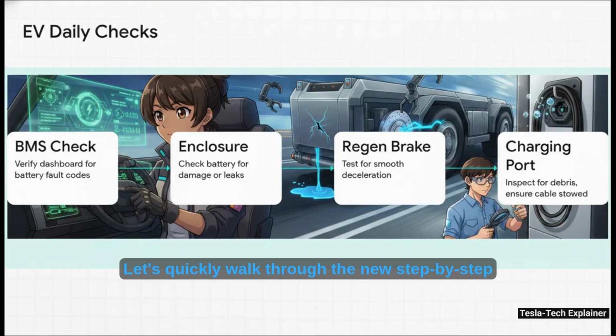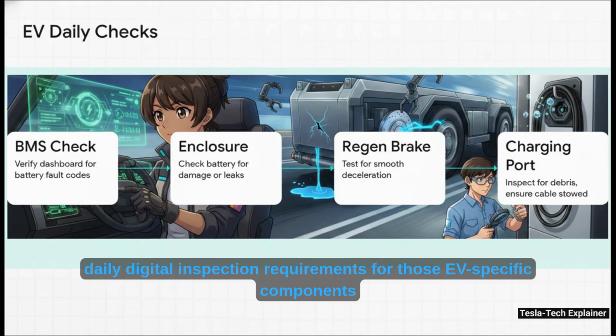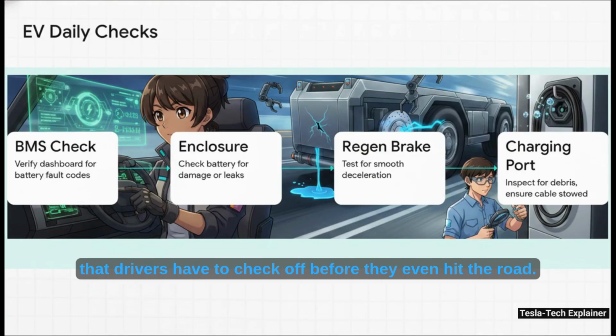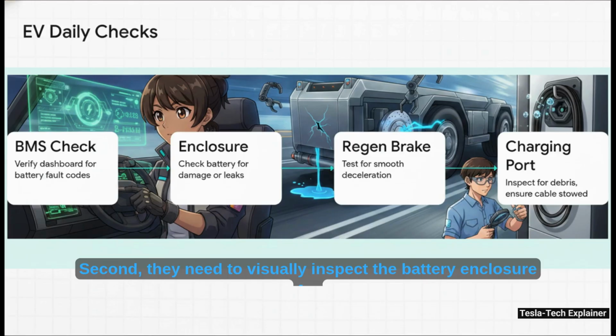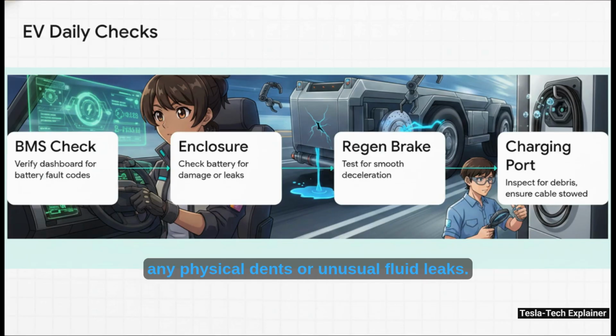Let's quickly walk through the new step-by-step daily digital inspection requirements for those EV-specific components that drivers have to check off before they even hit the road. First, they've got to verify the battery management system dashboard for any startup fault codes. Second, they need to visually inspect the battery enclosure for any physical dents or unusual fluid leaks.